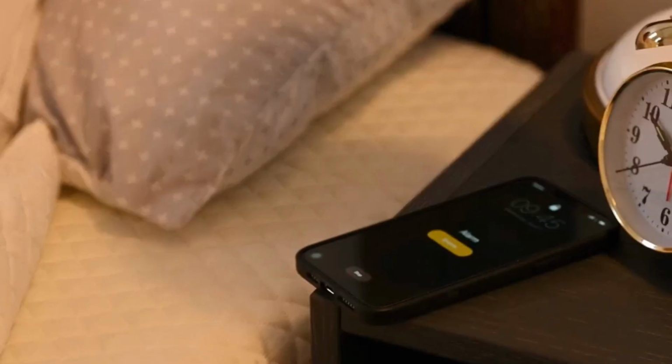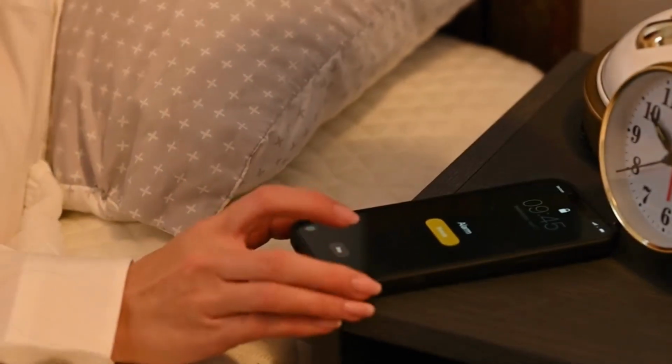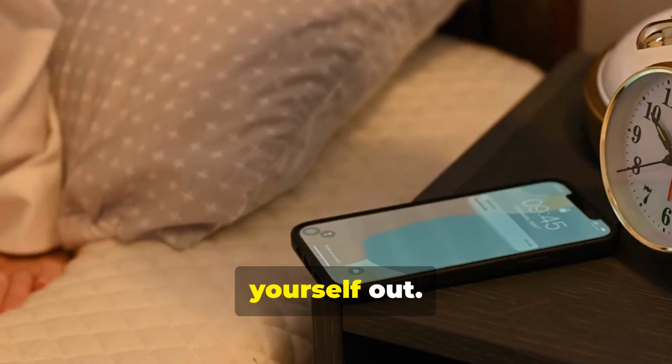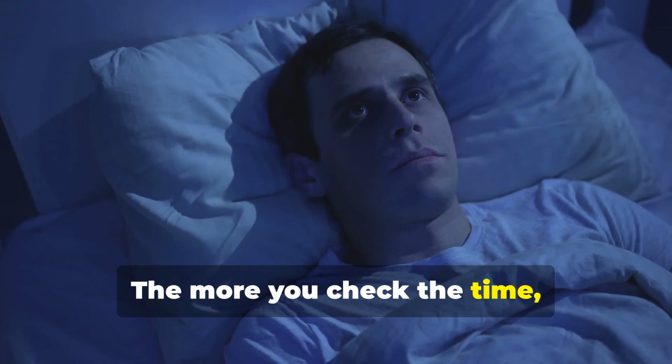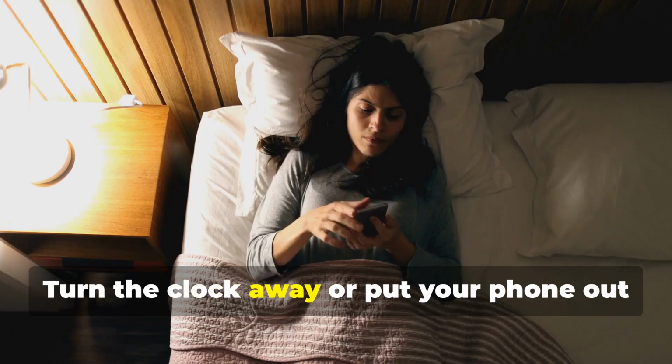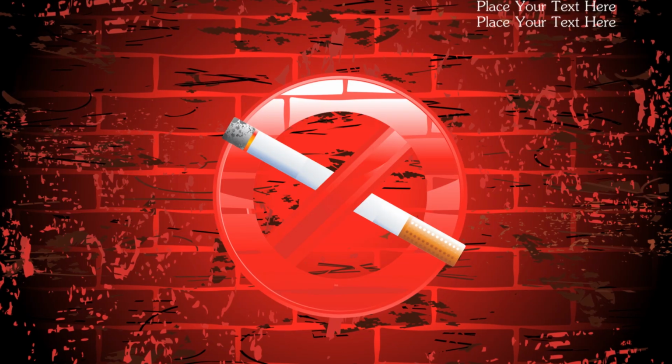Hide the clock. Watching the clock while trying to fall asleep is a guaranteed way to stress yourself out. The more you check the time, the more anxious you become about how much sleep you're losing. Turn the clock away or put your phone out of reach.